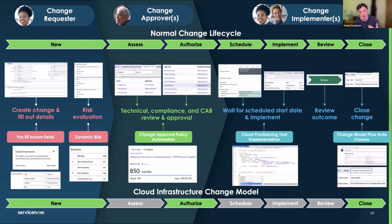But when that change is cleared to go, we may not get an indication back from those systems. In a lot of cases, they don't call back to us. So what we do is when they authorize the change, we don't need schedule, implement, or review anymore. We just close out the change. So that allows us to minimize the amount of states that a cloud infrastructure change model will go through. Now, your implementation of cloud infrastructure may vary. This is just an example, but it's to show that in this particular instance, we don't need all the states that we're going through in the normal change process.